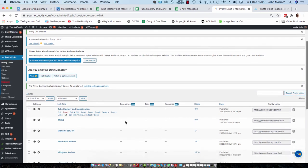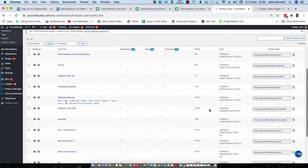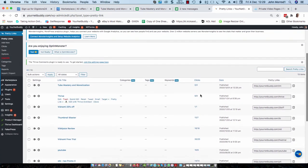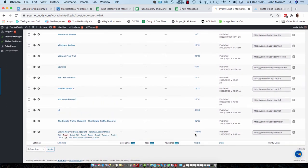And here we have it now, Tube Mastery. And over here it's got yournetbuddy.com/TM. Now the beauty of using Pretty Links is that when you look down where it says clicks, obviously the new one has got no clicks so far. But as you scroll down, you can actually keep track of how many people have clicked on the links. It's a good way, especially if you're using any kind of advertising or you want to know how many clicks you're getting on your URL. So this is a great way of checking on it.